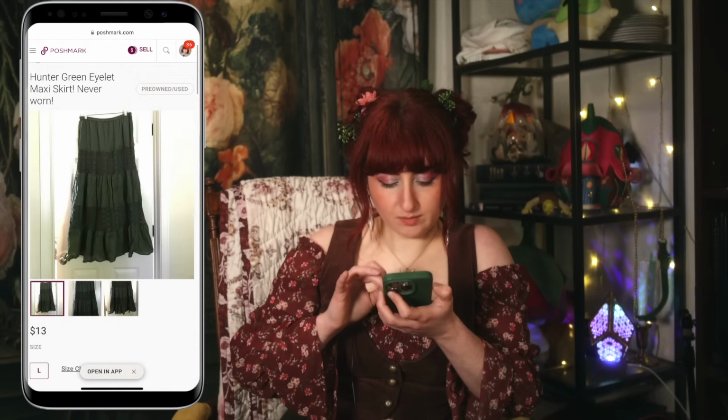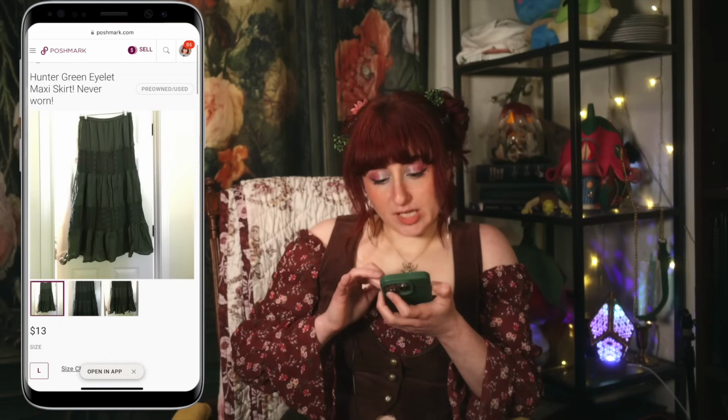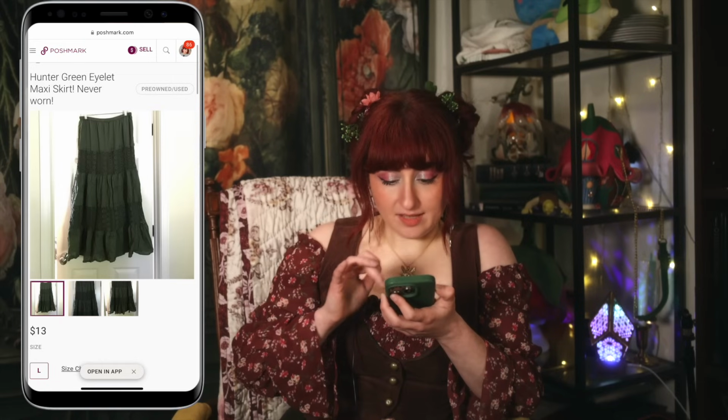You guys keep suggesting it and I just keep forgetting. I have so many places that I search. Not seeing it on Depop. Let's check eBay. Not seeing it on eBay either. It's very Free People. And then this one's similar. This one's pretty cute, 13 bucks. But I don't know. Honestly, I like that other one.